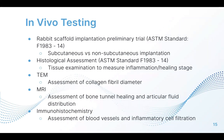We would use histological staining to assess fiber structure, fiber arrangement, vascularity, inflammation, as well as cell population of each ligament. And in addition, we will follow the ASTM standards and categorize the tissue response in regard to acute inflammation, chronic inflammation, granulation tissue formation, foreign body reaction, or foreign body giant cell formation.